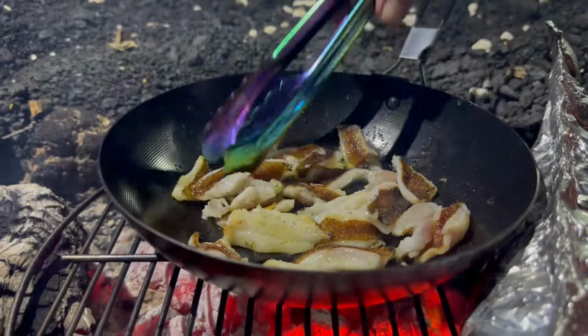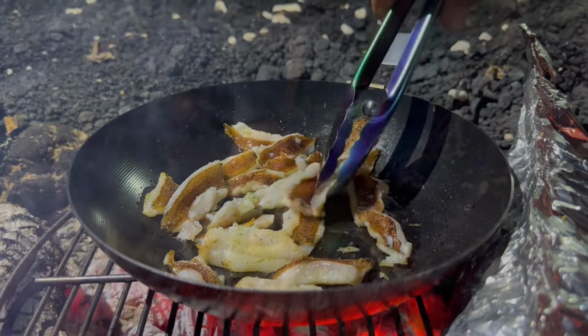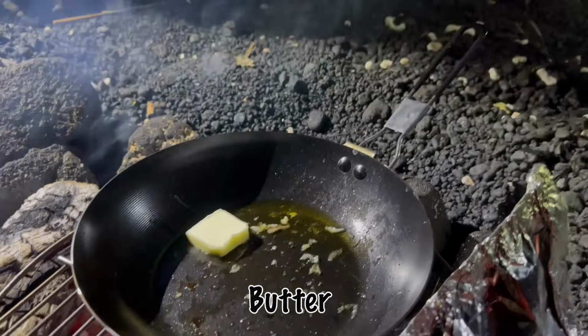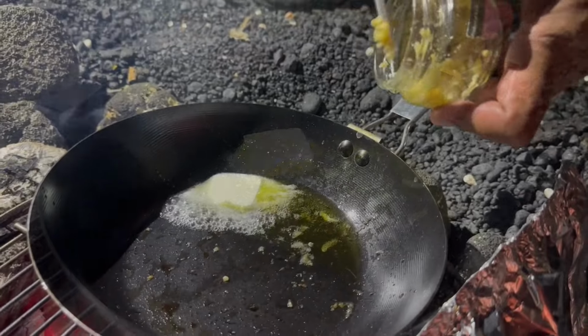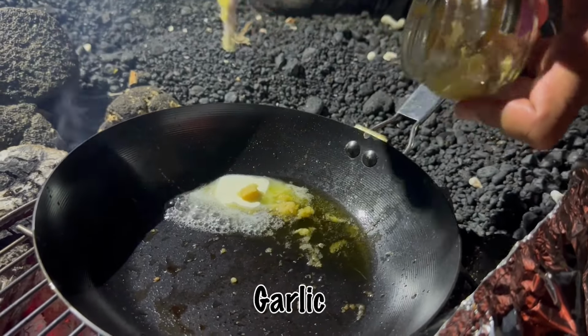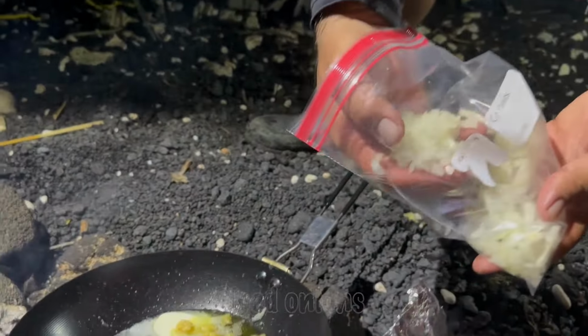We don't want to overcook it. We still want to have nice flaky meat. Let's try that again. We're going to add butter. Butter, garlic, kind of like a main ingredient. And then we got our onions that we diced up earlier.